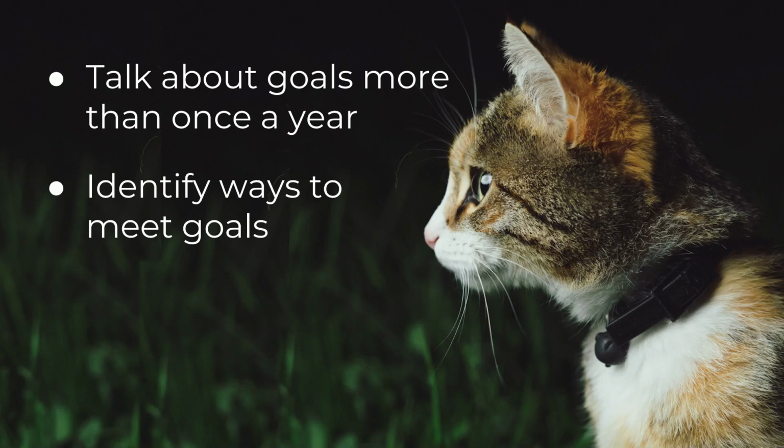And I think a part of that is identifying concrete ways that you can go about meeting them. Not just having a broad idea, wanting to get better at coding or wanting to learn a new skill. Identifying specific and actionable ways that you can go about doing that, whether it's going to a conference or working with a certain person on your team who maybe has those skills that you want to develop. Just figuring out how exactly you're going to go about meeting those goals.